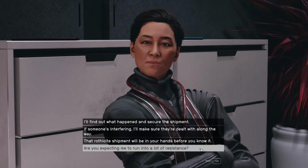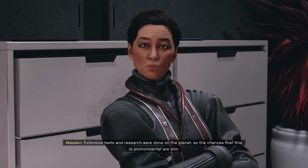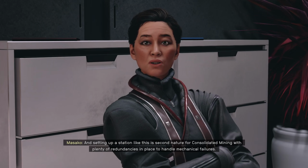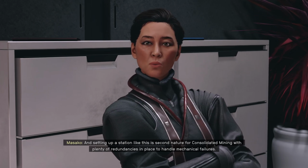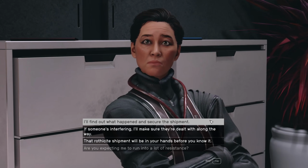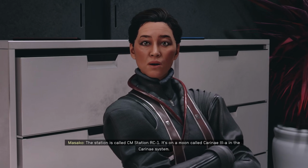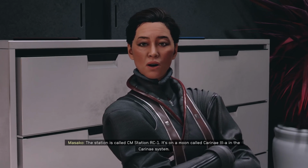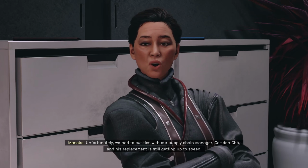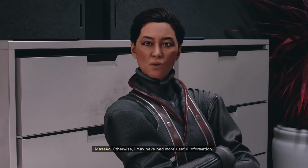Are you expecting me to run into a lot of resistance? Unfortunately, yes, so be prepared. Extensive tests and research were done on the planet, so the chances that this is environmental are slim. And setting up a station like this is second nature for Consolidated Mining, with plenty of redundancies in place to handle mechanical failures. I'll find out what happened and secure the shipment. The station is called CM Station RC-1. It's on a moon called Carinae 3A in the Carinae system. Unfortunately, we had to cut ties with our supply chain manager, Camden Cho, and his replacement is still getting up to speed. Otherwise, I may have had more useful information.